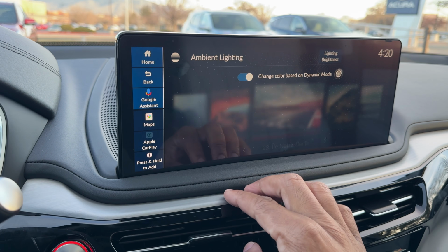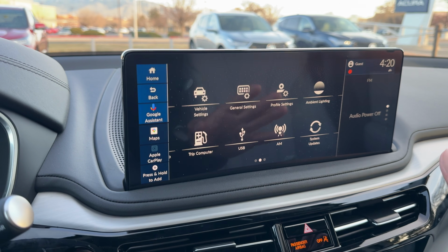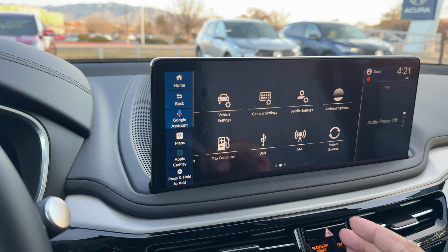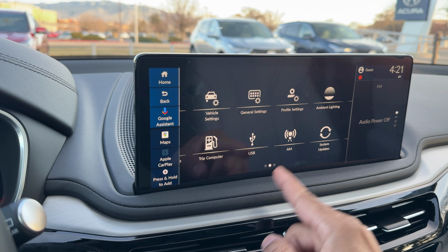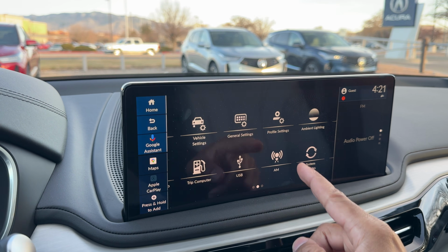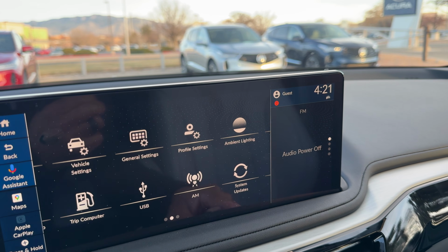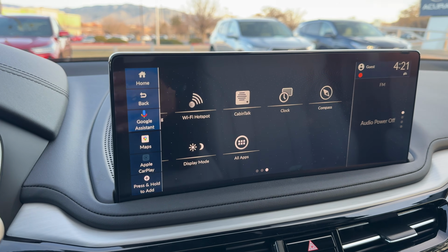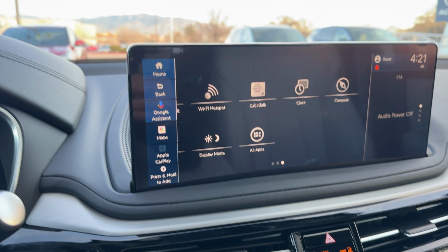I'm going to leave it on dynamic mode, but it's not buried in the settings. So Acura has your ambient lighting right there in your menu. Trip computer, you have USB, you have AM tucked way back here. System updates. With profile settings too, you can have multiple profiles on your MDX. I'm a guest right now because I haven't set up. You do have built-in Wi-Fi hotspot, and you have cabin talk also built in.